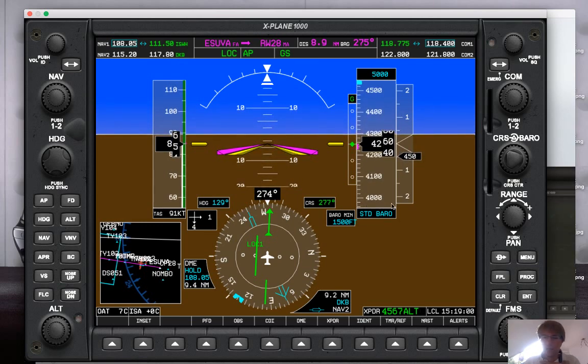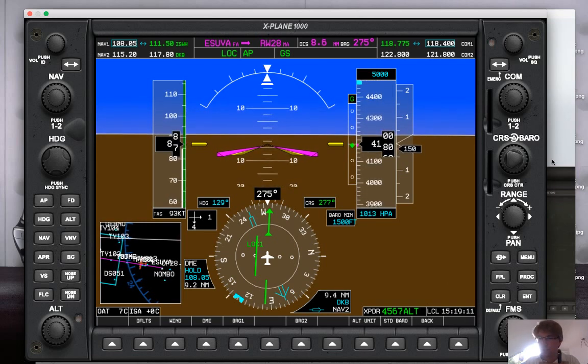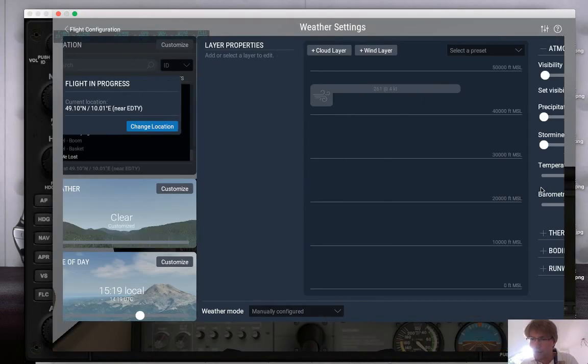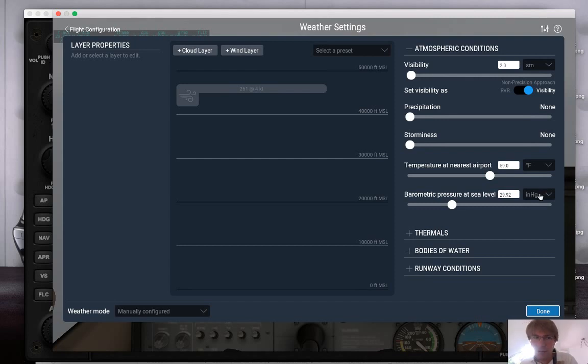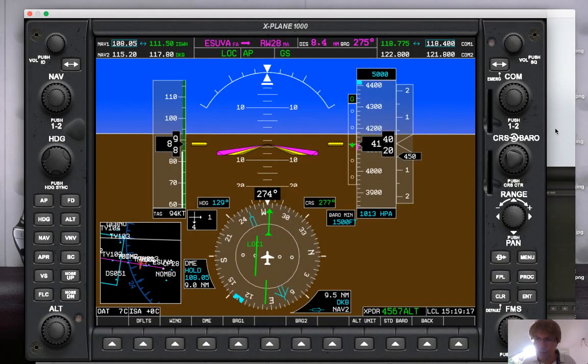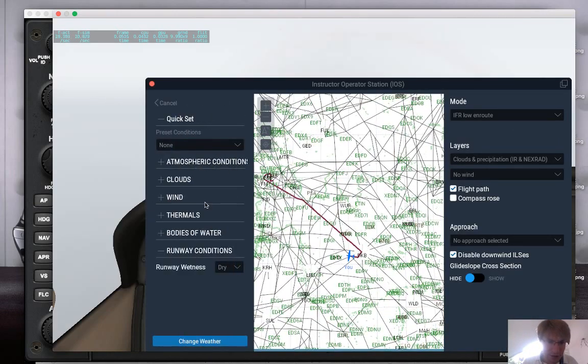All right, and of course below 5,000 feet I need to bring the altimeter back to the actual altimeter setting. So I go out of standard baro and change to, I don't know, what did we set the weather to? I don't remember. I thought I changed the pressure. I was pretty sure I did change. Well, set it to 85 now and see what happens. 2985. Did it actually do that? It didn't. I don't know.